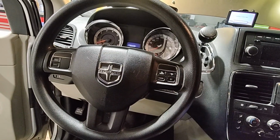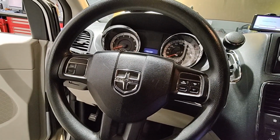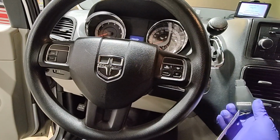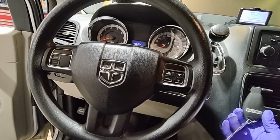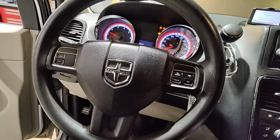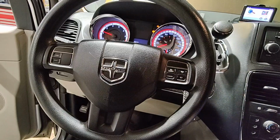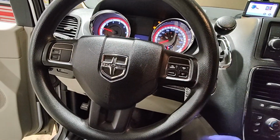All right, guys. So, got another one for you. This is a 2011 Dodge Caravan. Apparently, the customer's complaint is that after driving a short distance, the car completely stops moving. Taking it around the block, the transmission's not happy. It is not happy. I can hear the transmission pump whining.